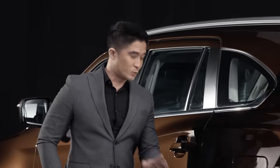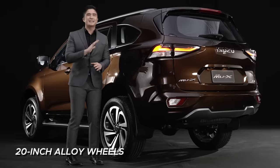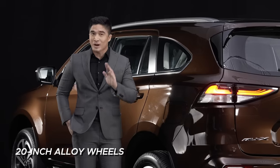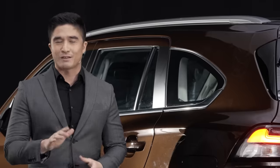Now, let's take a look at the wheels. These 20-inch alloy wheels deliver a bold and dynamic design that generates a striking appearance in every movement, a true reflection of prestige in every angle.